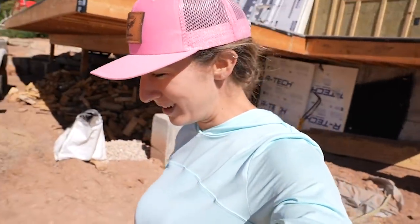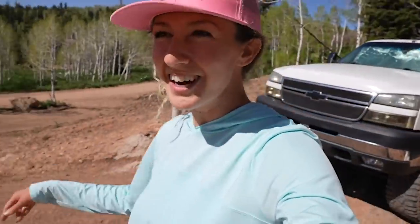Oh my gosh. Live in the mountains, they said. It'll be beautiful and wonderful, they said. And instead, we've been dealing with all the elements and the snow and the thunderstorms. It is gorgeous, but you have to earn that gorgeousness.